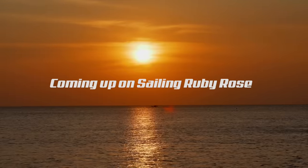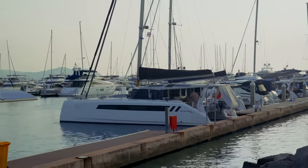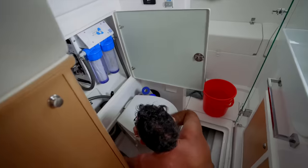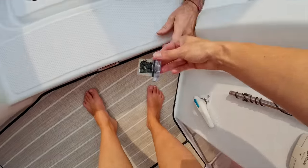Okay, we're going to Europe by boat. Ruby Rose 2 is a bit of a mess, and our water maker's packed up. Do you want to tell everyone what's going on? Yeah, our water tanks are full of so much mess. The other thing that's packed up is the ice machine.